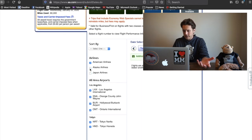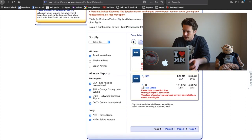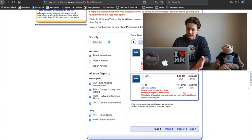It's all partner space. So let's eliminate the partners. Let's just do apples to apples. Lo and behold, what do we see here? The 22nd, there is something on American. It goes back through Dallas again. That looks very similar to what we saw earlier.